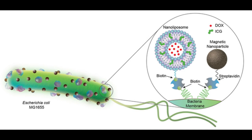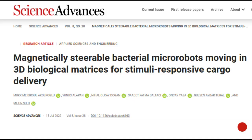Meanwhile, the rope binding the liposomes and the magnetic particles to the bacterium is a very stable and hard to break streptavidin and biotin complex, which was developed a few years prior and comes in useful when constructing biohybrid microrobots. E. coli bacteria are fast and versatile swimmers that can navigate through material ranging from liquids to highly viscous tissues. But that is not all.